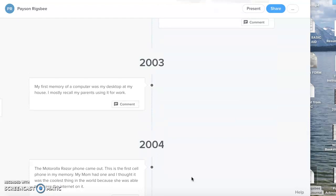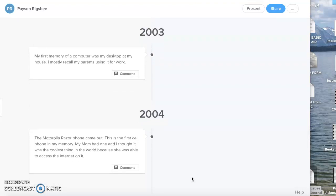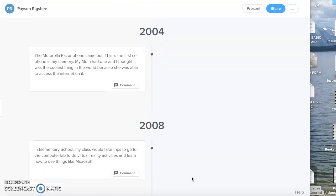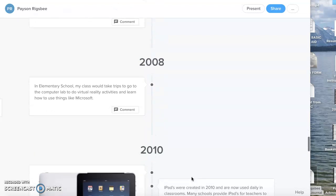And then we kind of go into my first memories of technology on the timeline. In 2003, I was like 4 or 5. That's probably the first recollection I have of a computer, although I didn't really use it. In 2004, I remember when the Motorola Razr phone came out. My mom had one, and I thought it was so cool, and I would always click the internet on it, even though it was really hard to access the internet on those kinds of phones.